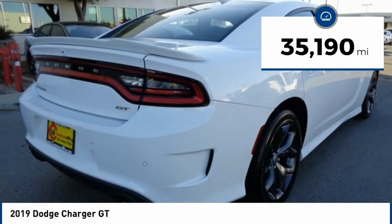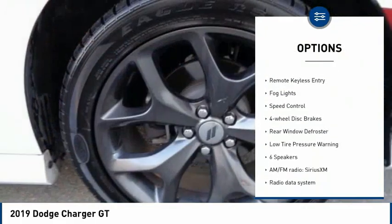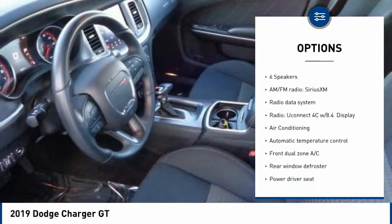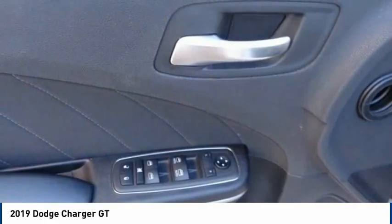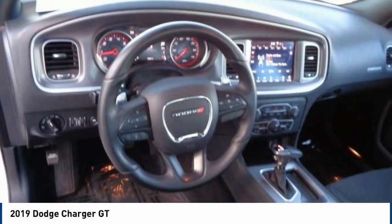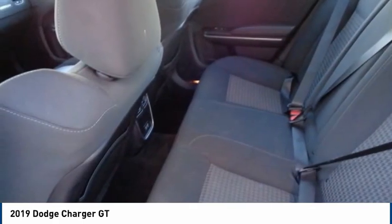Here are some of this vehicle's great options: electronic stability control, alloy wheels, brake assist, traction control, remote keyless entry, fog lights, speed control, 4-wheel disc brakes, rear window defroster, low tire pressure warning. A vehicle like this doesn't come along every day. Come in and get it before someone else does.